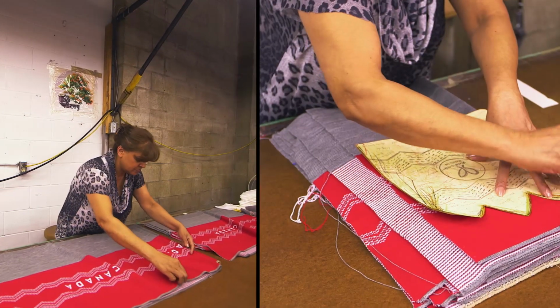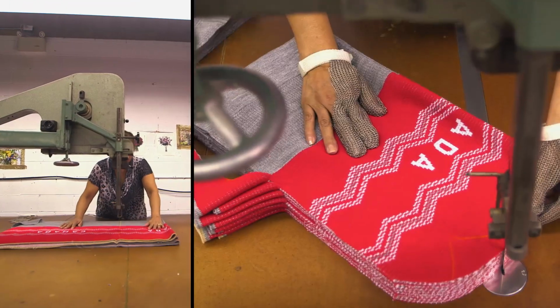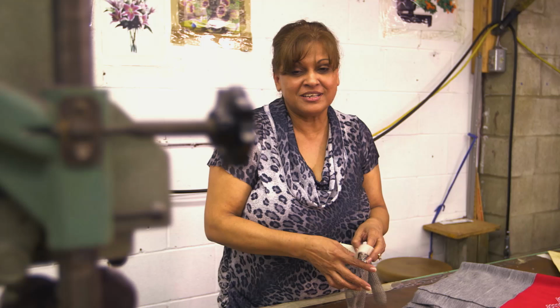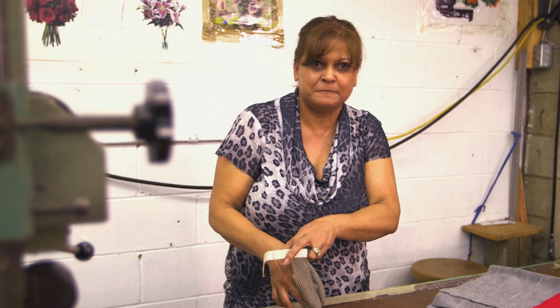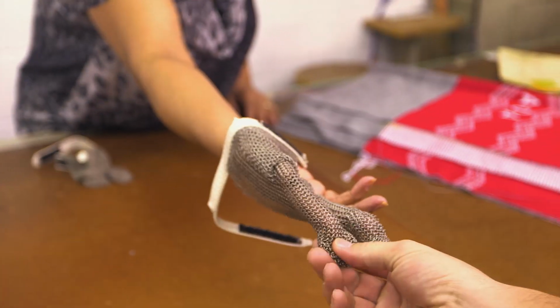The panels are sent to Arita, who cuts out the pattern using this bandsaw, a rapidly rotating blade which specializes in cutting curves. A scary machine like this requires some serious protection. It's just protecting my finger, so I don't get hurt and cut my finger. What is it, like chainmail? I have no idea. Some kind of... Yeah, we're gonna go ahead and call this the most dangerous part of the process.